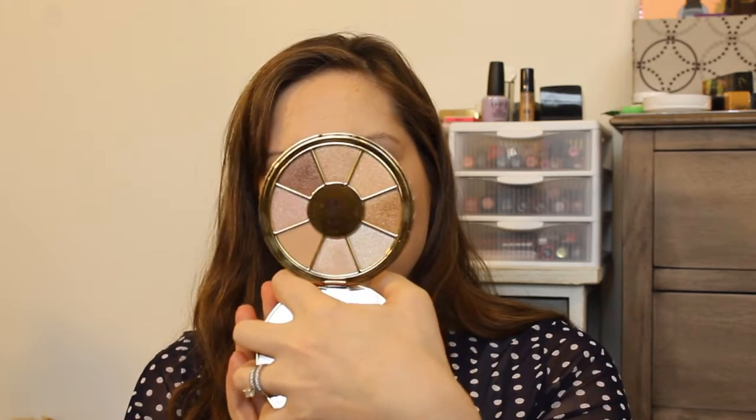So this is what mine looks like. It's gorgeous packaging. I've always really loved Tarte's packaging in general. And then the inside looks like this.